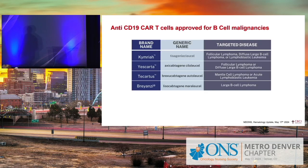Let's talk about CLL a little quick. Okay, there's a bunch of CAR T cells. You need to know that the first patient treated with CAR T cell was actually a gentleman with CLL. And he died with COVID, but he was substantially cured from his CLL. That said, CLL was not really as successful in getting a CAR T cell.